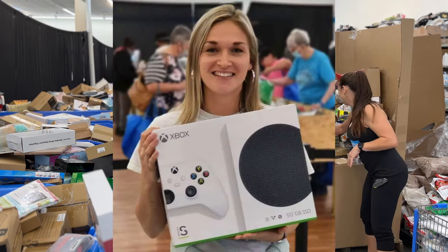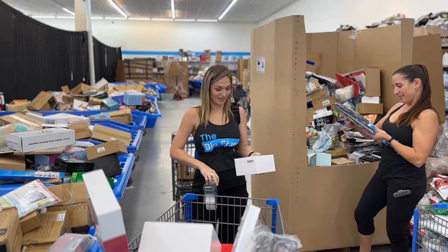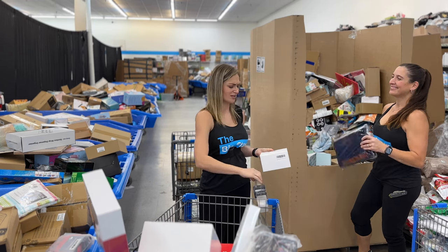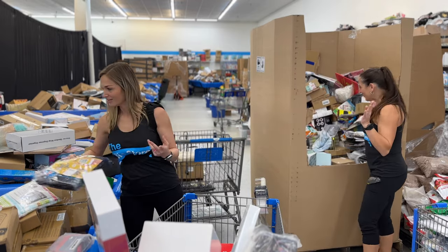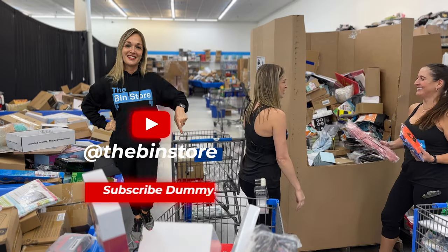Okay. Alright, we're gonna go ahead and start with the curtains. Curtains, stuff on my countertops, everything is literally from the bin store. When people come over and ask, it's like, oh, bin store. Bin store, dummy. I love doing it.